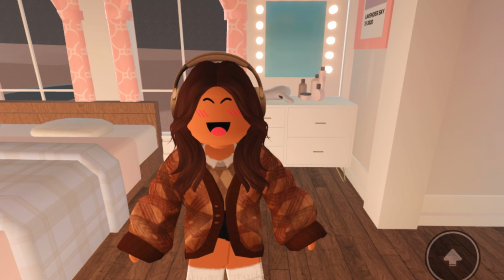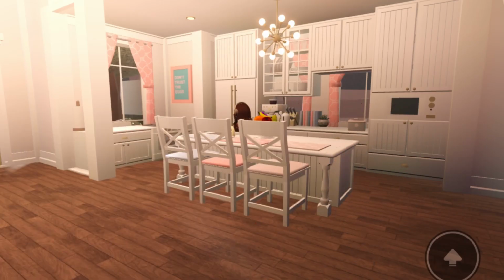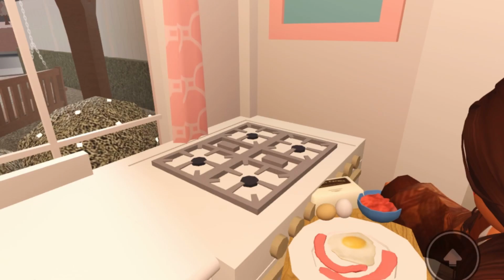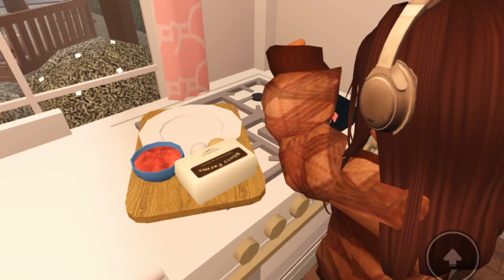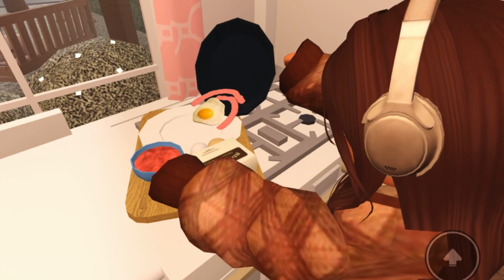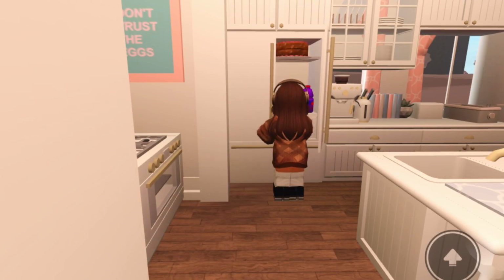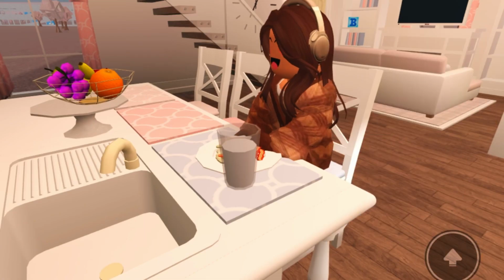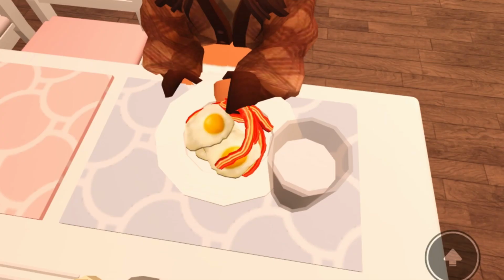This is going to be my outfit of the day. Now I'm going to go downstairs and make myself some breakfast. So for today's breakfast, I have bacon and eggs and some milk.